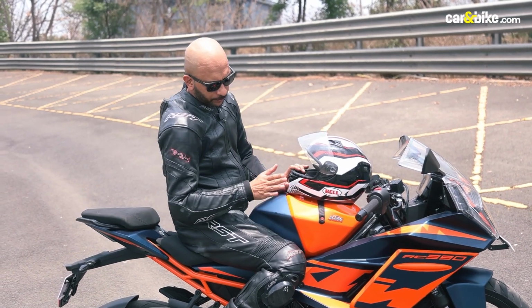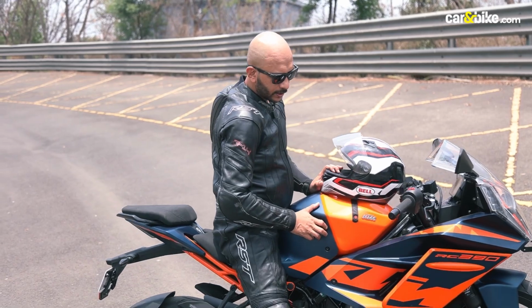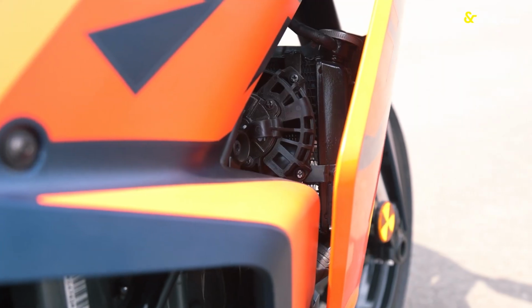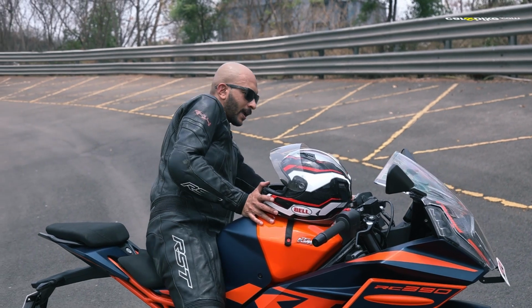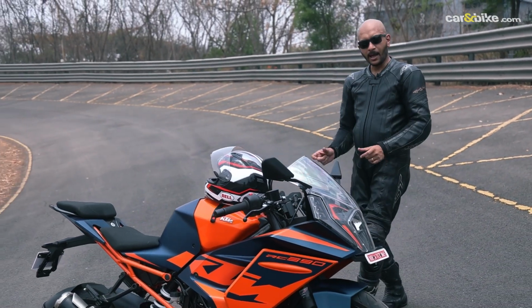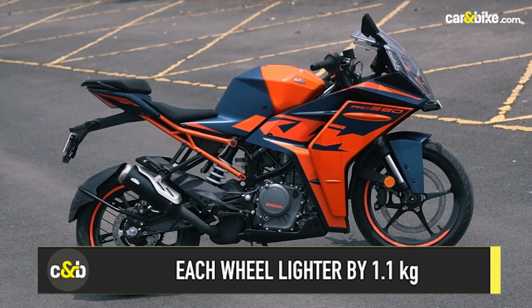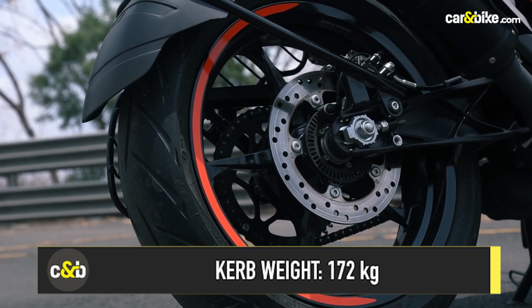The fairing has also been redesigned, and you get about 10% bigger radiator, which is curved too, and that fairing has been designed to blow the hot air away from the rider. The wheels, again redesigned, now get a 5-spoke design. The discs are also new. Overall, both the wheels and the discs included shave about 1.1 kilos on the new KTM RC390.